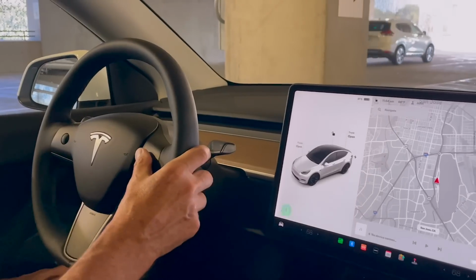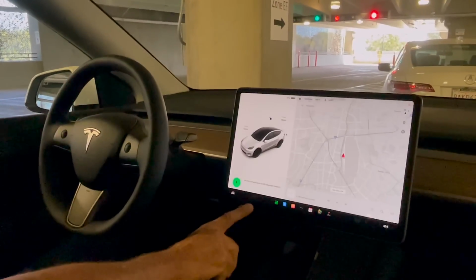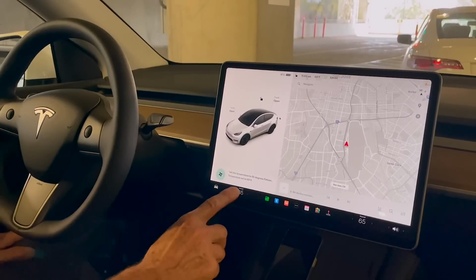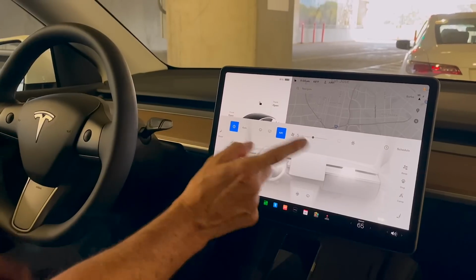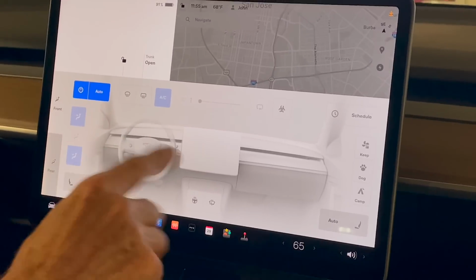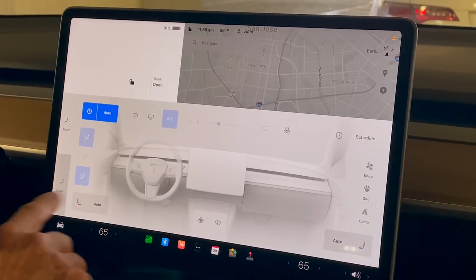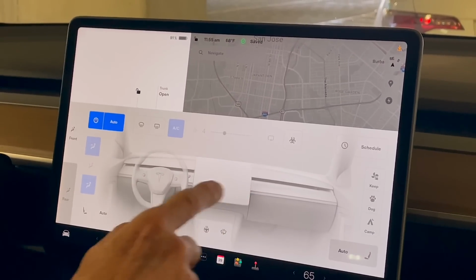You can also say, set the temperature to 65 degrees Fahrenheit. And I think it'll do that. Yep. So there you go. And now it's on manual. So we can go here. We can push auto. This is actually very useful too. So if you push auto, it kind of sets everything up. And I believe you can push auto seat warmers, all of that stuff.